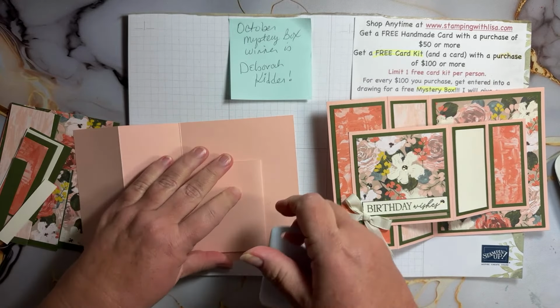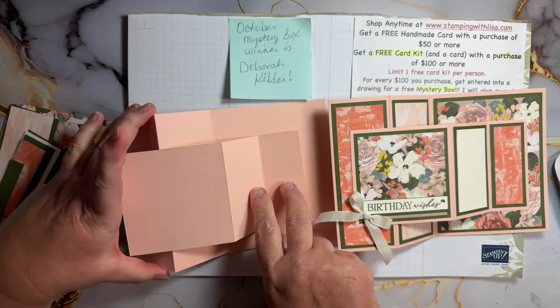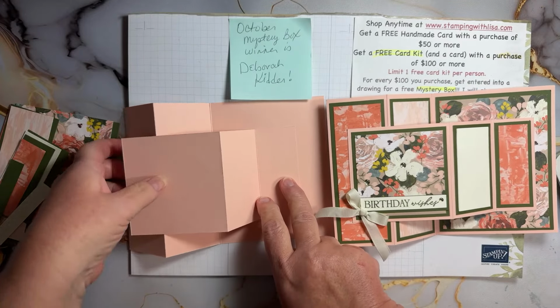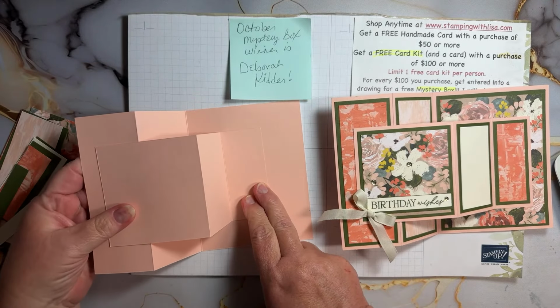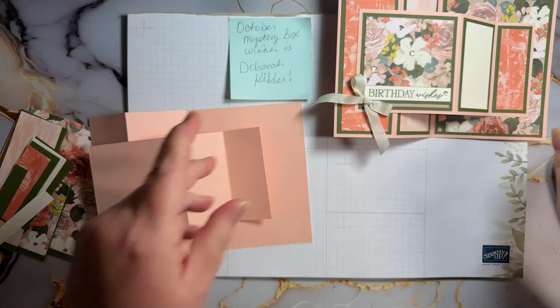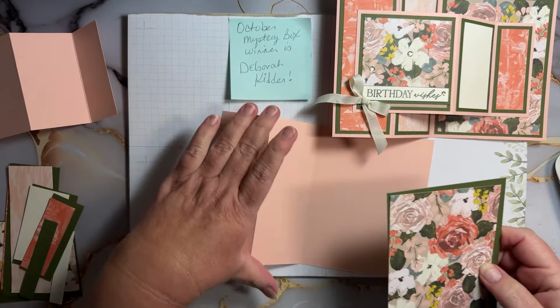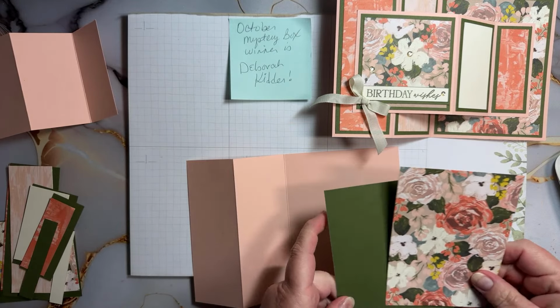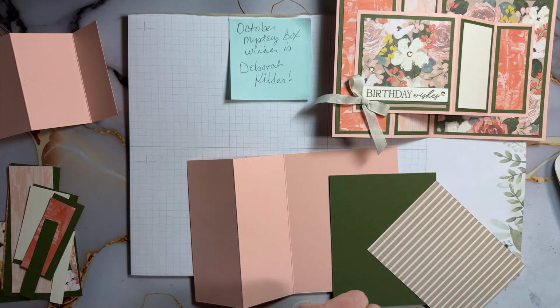And then this one goes that way. Okay. So that's how our thing is going to go together like that. Okay. So now all we have to do is glue all these pieces down that I cut. So we're going to start with the big one. And I was going to do 2 of these today. And then I just decided after I started cutting, I'm like, that's way too much to cut.